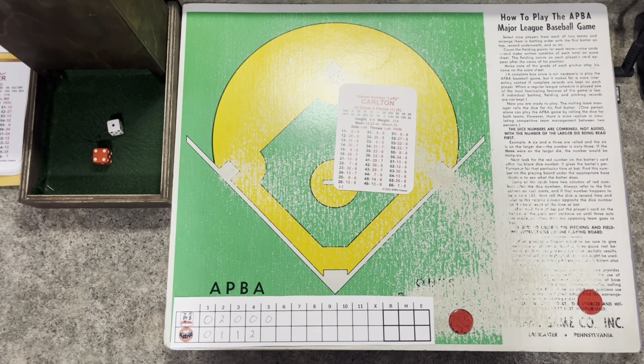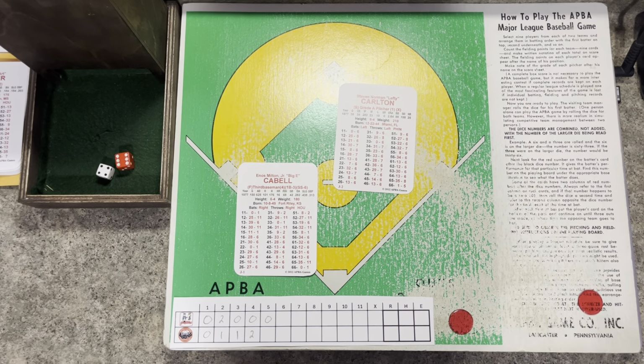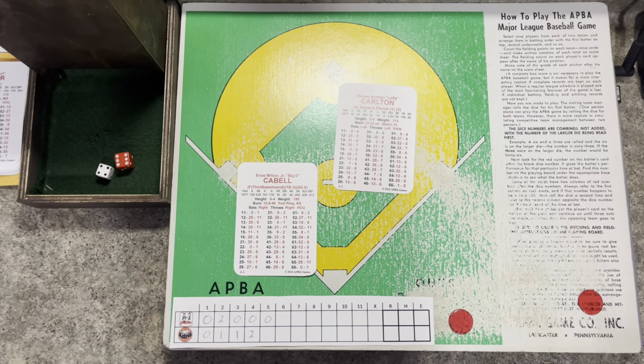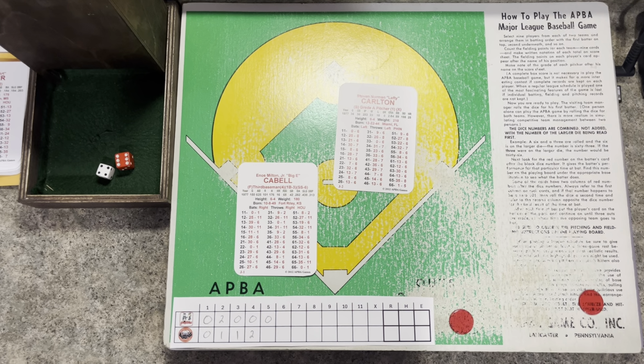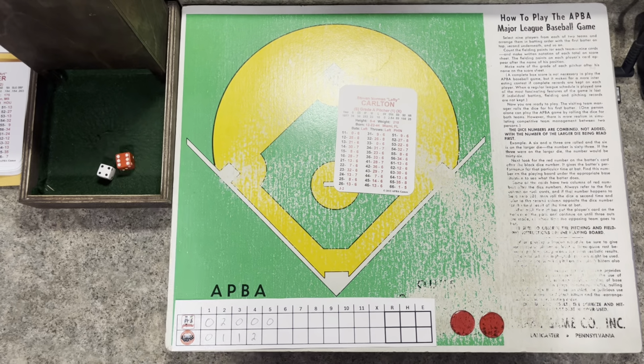That'll see Enos Cabell. Cabell, 1 for 2, has that solo home run. And the pitch. 64 is a 13. He will go down swinging. That is only strikeout number 2 for lefty. But we have 2 away.